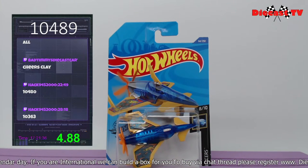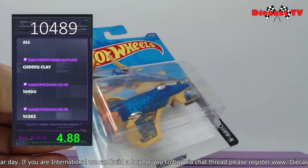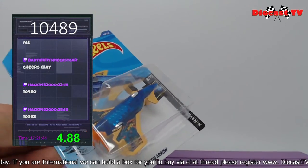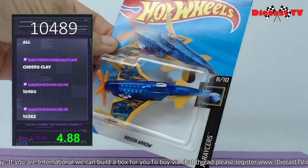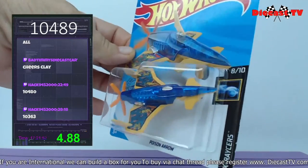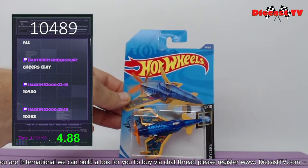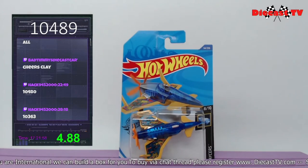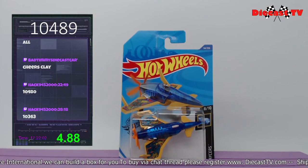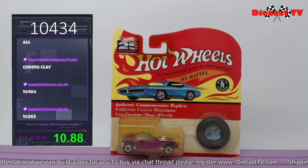Well, here's a cool one, guys. Hot Wheels from the X-Racers series. Check it out. Poison Arrow. Look at that. Look at all the detail on the wings on there. All those graphics. This is a cool one. Number 8 out of 10 in this series. Again, the X-Racers. This is Poison Arrow. Really cool one to add to the collection. Number 10489. Like this one, 10489.